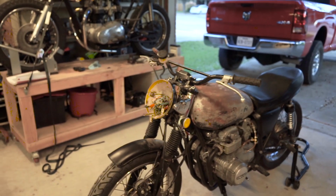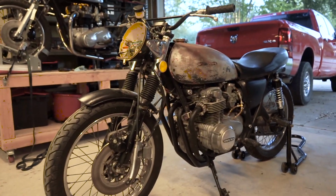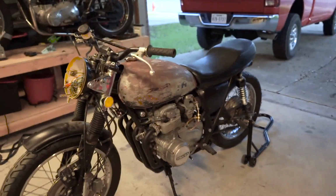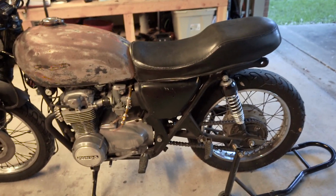Same size, 7/8 of an inch bar, so they fit right into the stock mount. So I'm thinking those more upright style bars, and then the back. Let me know what you guys think about this. I'm thinking about doing the back and the seat identical to what I did on the last CB550.